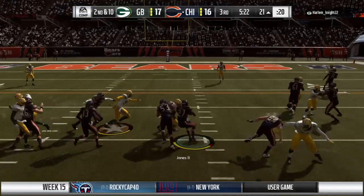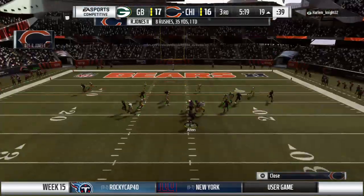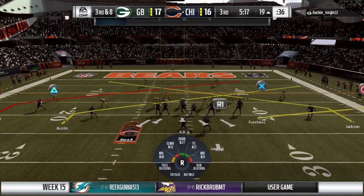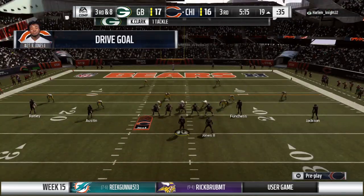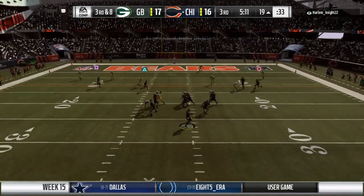They'll run it now out of the gun. They'll get it inside the red zone, but only for a couple down to the 19. Doubling this guy has to be a priority before moving up to the next level because the big fella just ate Dalvin alive, just stuffed it.